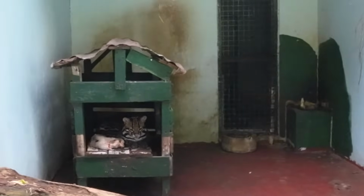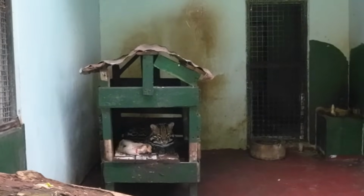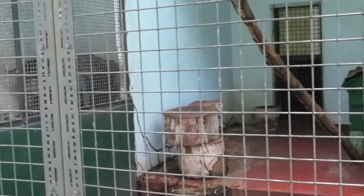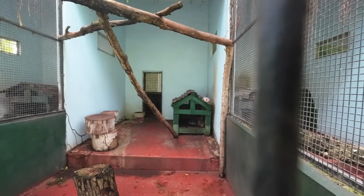Let's see if I could. Yep. So cute, but very deadly. There's another one in here, sleeping.